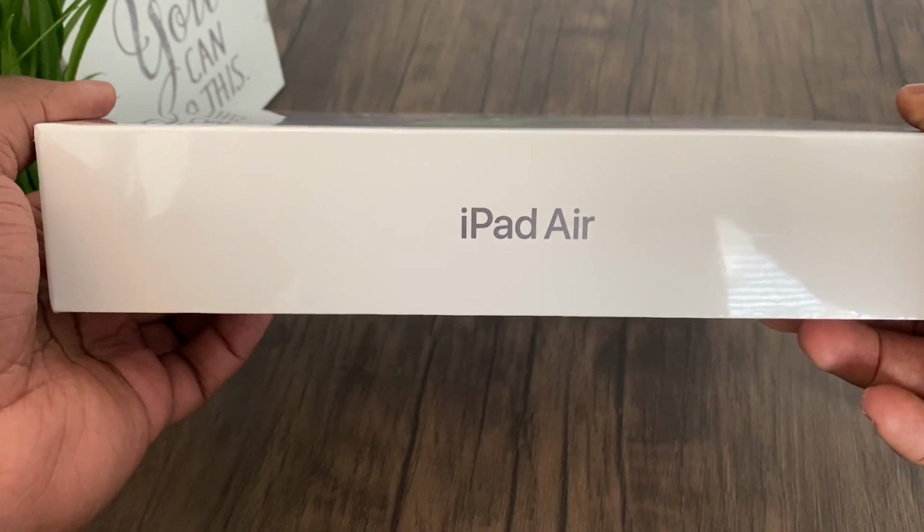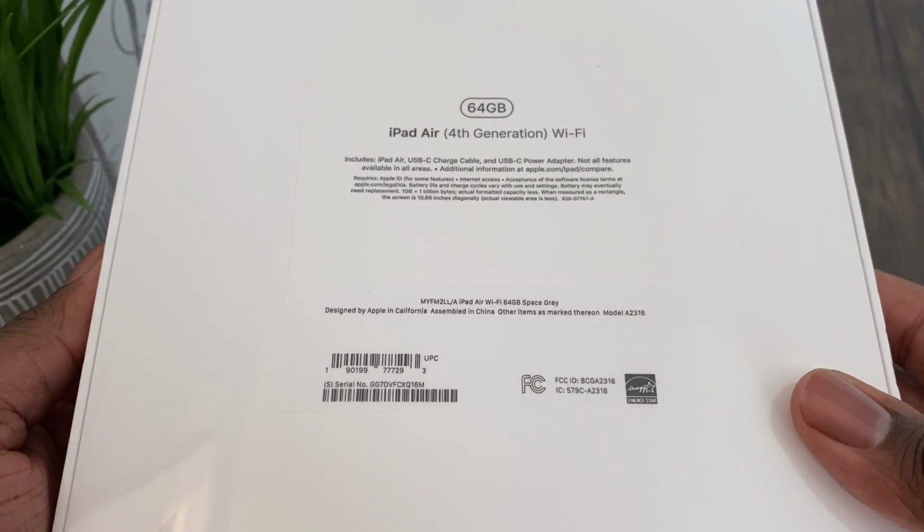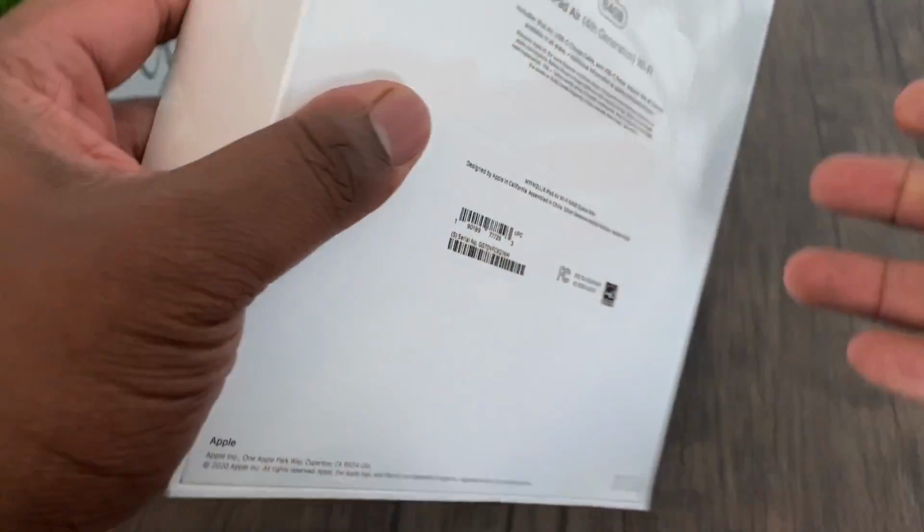Since some of you requested that I test the new iPad Air 4 and compare against the latest iPad Pro, I decided to purchase this device and test for you all.